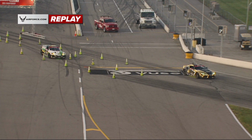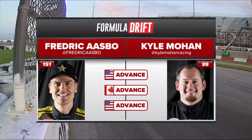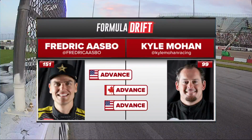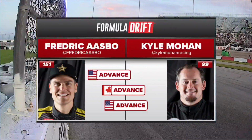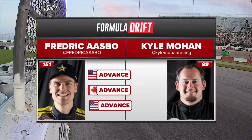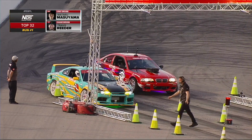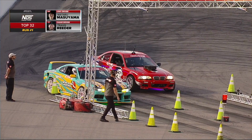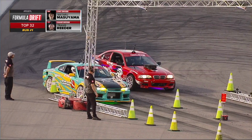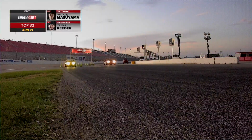That's an unlucky turn of events. We haven't seen that in quite some time, and it's very rare that it happens. But I'm sorry, Mohan. That's the rules of the game. 3 strikes, you're out. So Frederick Osbo gets the win. Lorette Nickel is down there with the Beast from the Bay. Matt Field going against the Link Engine Management BMW of Travis Reeder. Autobahn Society too. Travis Reeder.